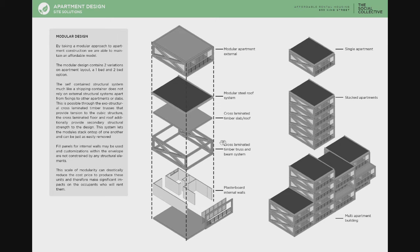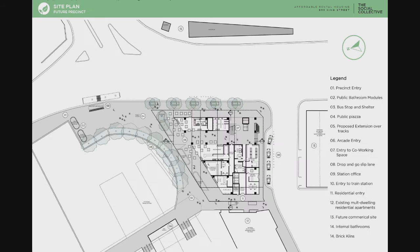look at how we can sustain this development into the future. By moving, stacking, removing modules, we are able to future-proof this development. Through the affordability and the quantity of these modules, we are able to pass on savings to the renters themselves.